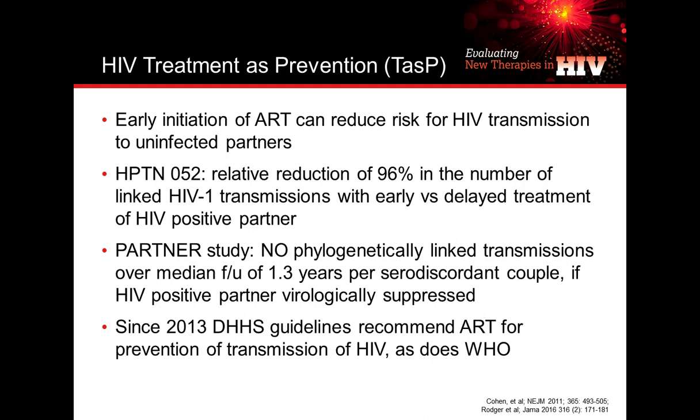The other concept that I was alluding to is HIV treatment as prevention. So not only do we want to treat HIV early to prevent long-term complications associated with this infection, but we also want to prevent individuals from passing on HIV to their partners. There've been several studies that have focused on this, and we know that early initiation of antiretroviral therapy can significantly reduce the risk for HIV transmission to uninfected partners.